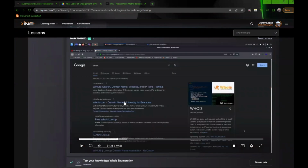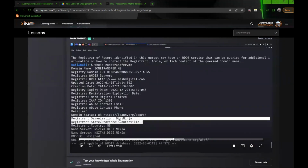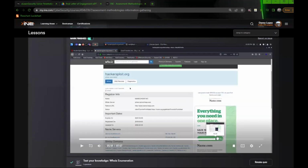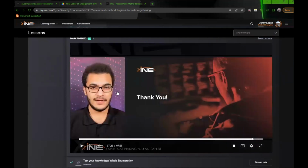Sometimes he does. This one, it doesn't look like he does, so he just goes straight into WHOIS and how you're going to look for whether or not you do DNS transfer, check out the registration information for the site, and then the different other sites you can actually go to for that information. I'm just clicking through it, kind of explaining what you're going to be seeing.